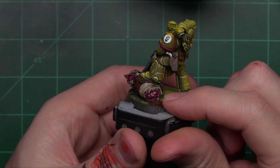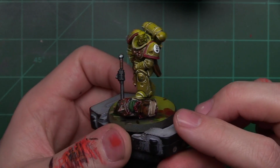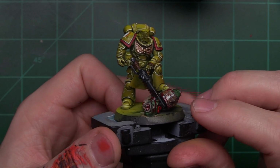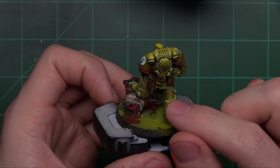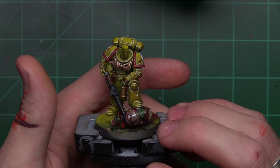I really like the gore effect coming down back here and this little nub there. I think those turned out really well. I have to come in and do his face, a couple other details that I'm seeing immediately, and then some edge highlights on his pouches, and then do the stuff for the joints here. And then I think he is also going to be ready for shipment.